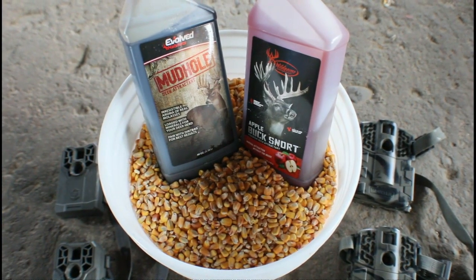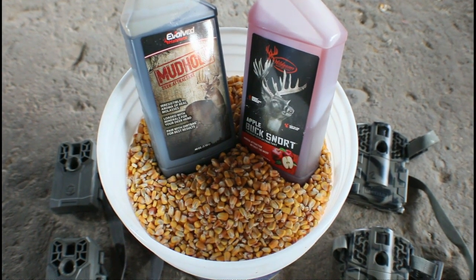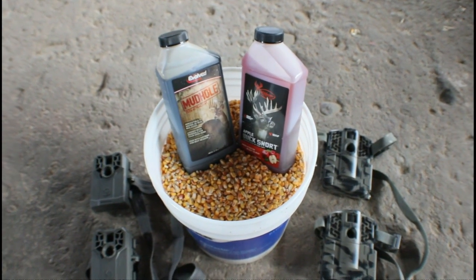Test number 1. Half a bucket of corn with the mud hole. Half a bucket of corn with the buck snort. One's apple, one's molasses. We'll have a bunch of cameras up, so make sure you stay tuned.